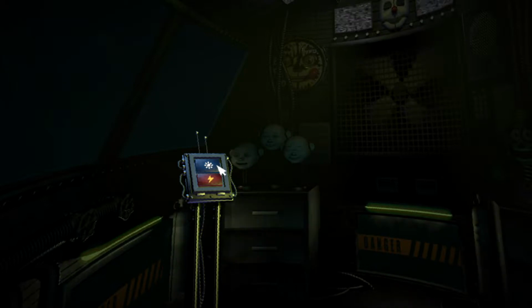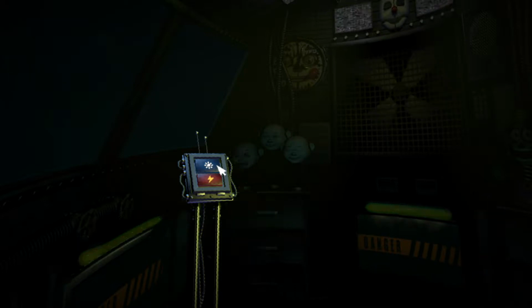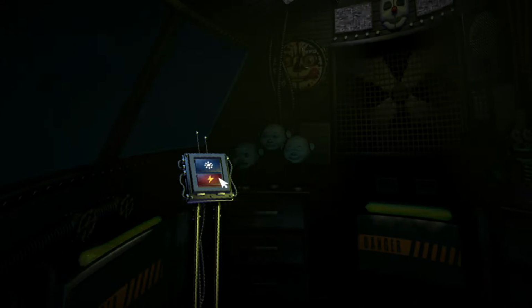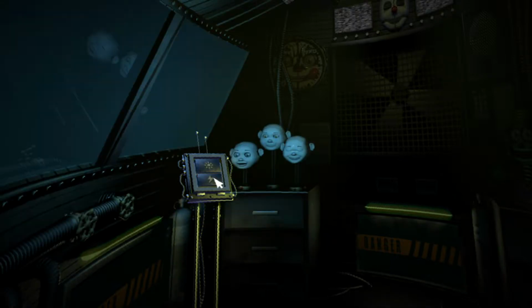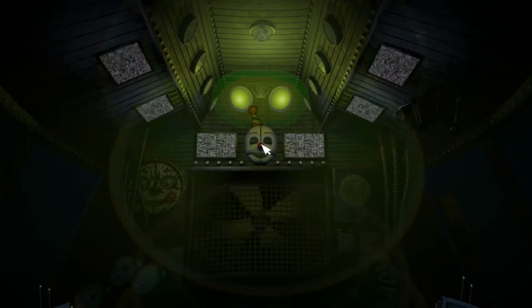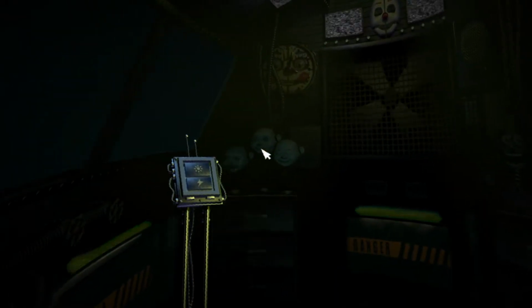Uh-oh, it looks like Ballora doesn't feel like dancing. Let's give her some motivation. Press the red button now to administer a controlled shock. Maybe that will put the spring back in her step. Let's check the light again. Excellent. Ballora is feeling like her old self again and will be ready to perform again tomorrow.